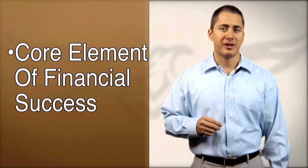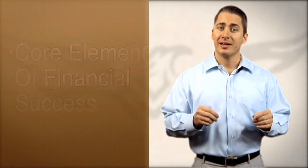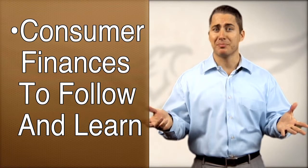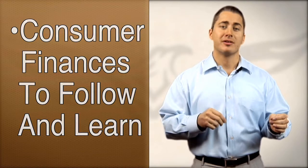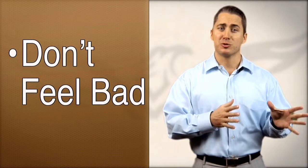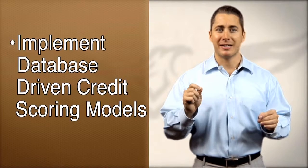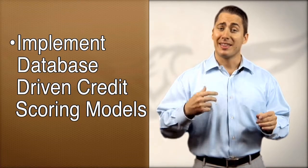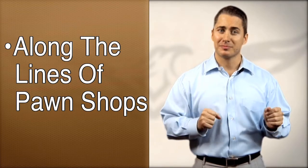Credit is a core element of financial success, whether you are talking about business or personally. It is not uncommon for consumer finances to follow and learn from the examples set by Fortune 500 companies or large corporations. If you don't know much about credit or credit scoring models, don't feel bad. In the early 1980s, small and mid-sized banks were just beginning to implement database-driven credit scoring models in their financial management plans. That means, in many ways, they were operating along the same lines as pawn shops.